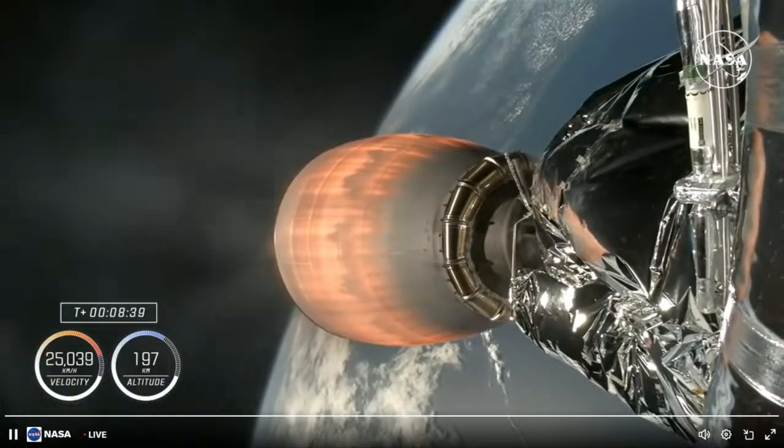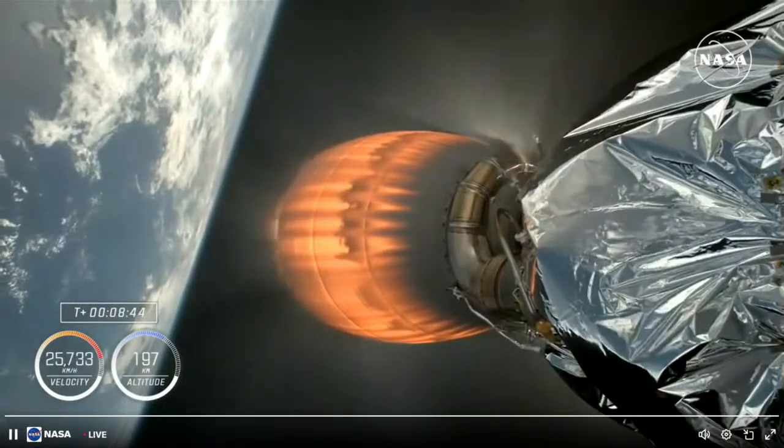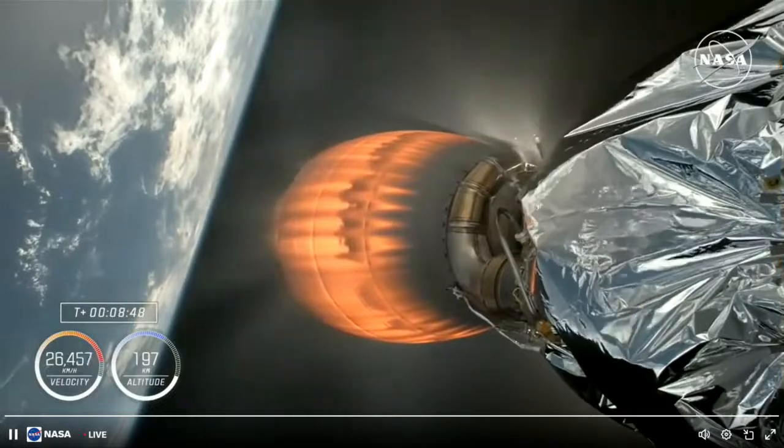That call is for Shannon, Ireland. That would be the abort zone if we were to abort at this point in the flight. However, we are continuing to hear good calls about Dragon's performance.